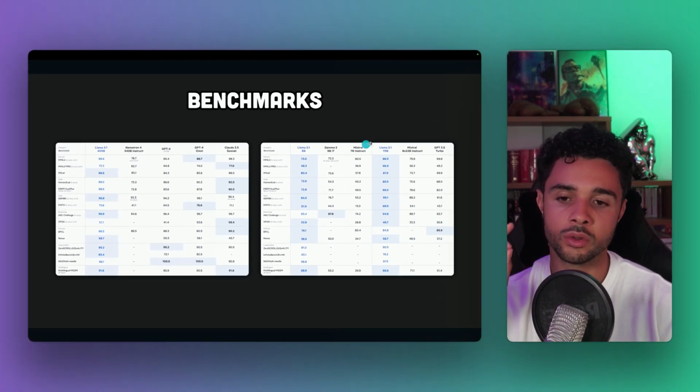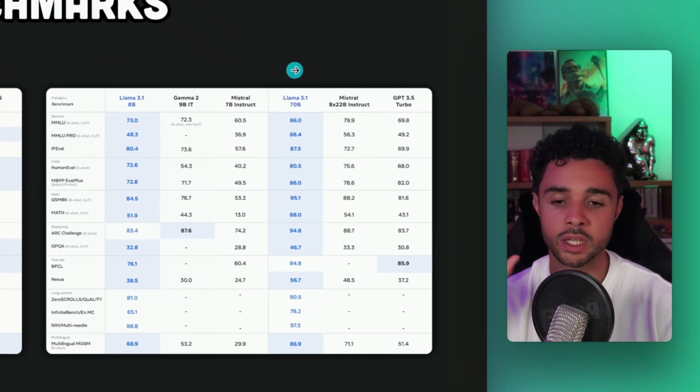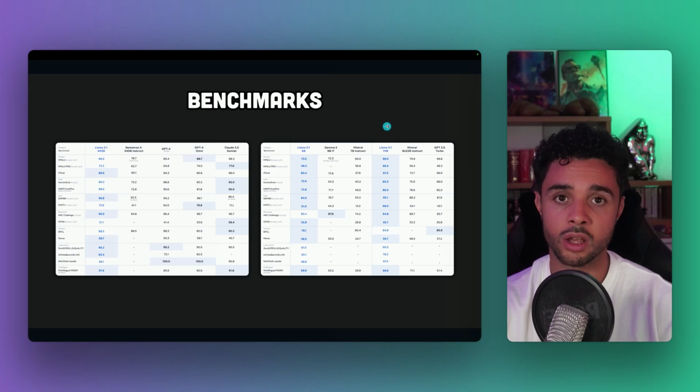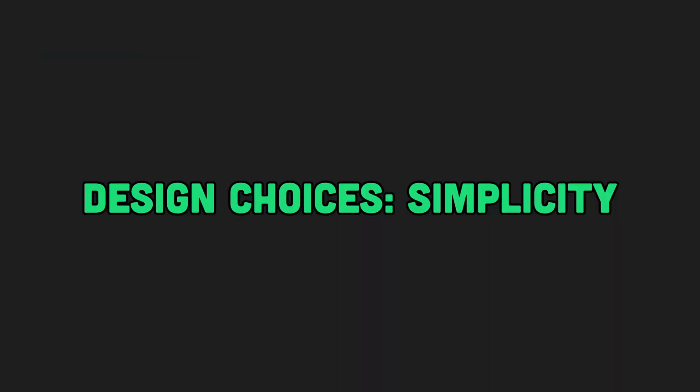Now, if we move on to the 8 billion and 70 billion models, we can see that they beat the competition on the majority of benchmarks, making those smaller models, which are more affordable to run on your own machine, quite attractive. So we get an open source model with great capabilities, even competing with the best closed source models like Claude and OpenAI. But how did Meta achieve those results? After reading through the Llama 3.1 paper, I realized that the Meta team made some interesting design choices that I would summarize as architecture simplicity and data quality.